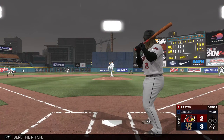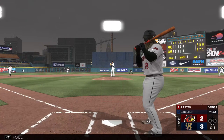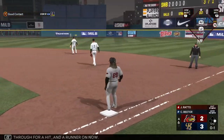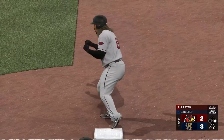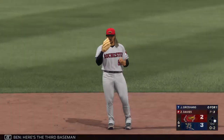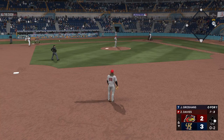The pitch. That's a bullet, but it goes foul. And it's through for a hit. And a runner on now. Here's the third baseman, Jordan Groshans. Oh, and two now.